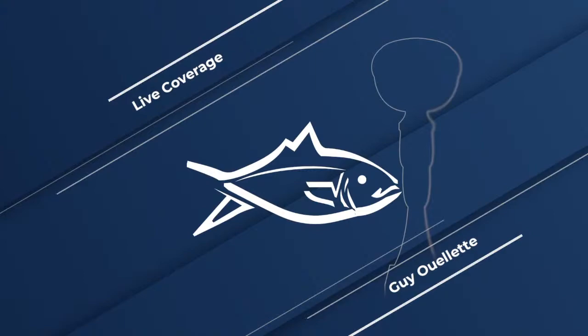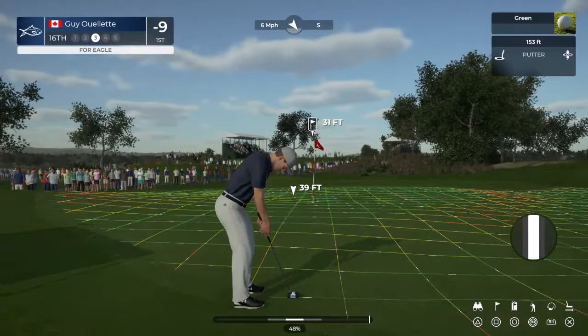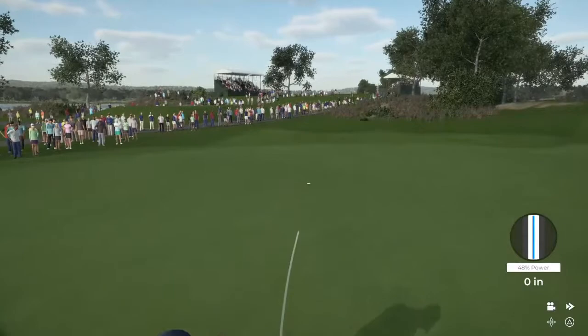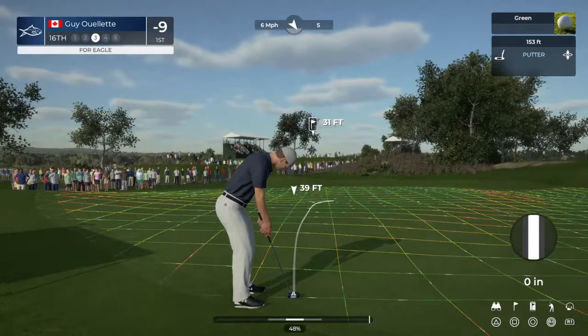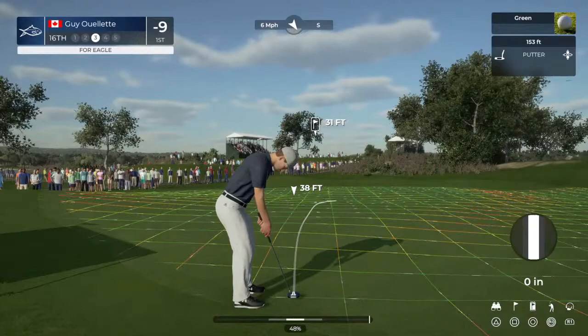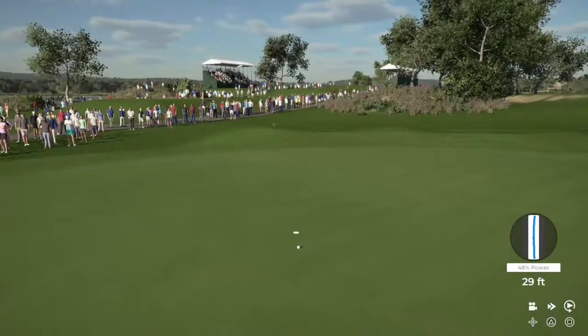John, how long's this putt? It seems to be a fair way. Well, it looks like around 31 feet to the cup. Oh, what a great stroke. Okay, steady now.